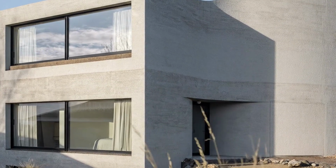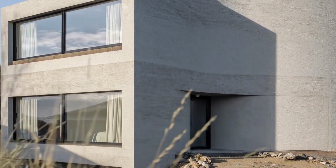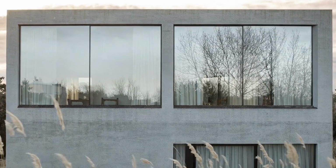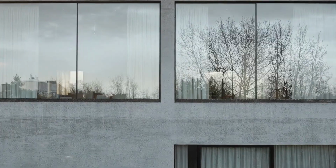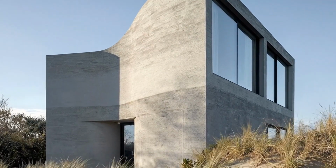As we walk through, you'll see how the raw architectural elements are balanced with refined furniture and lighting, creating an atmosphere that is both grounding and incredibly inspiring. Whether you're an architect looking for technical brilliance or a homeowner dreaming of a peaceful retreat, there's a sense of soul here that speaks to everyone.